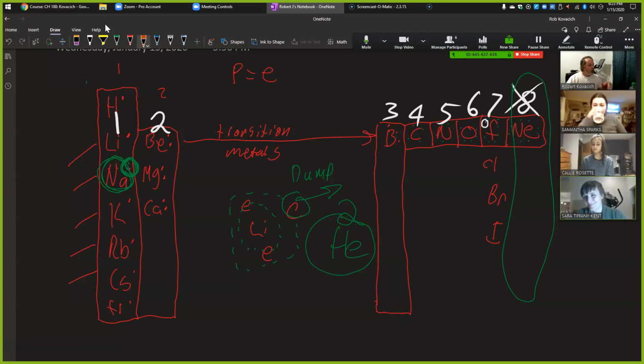All right. So what is it easier to do? For fluorine to get that 1 electron and become satisfied, or for carbon to try to grab 4 electrons and become satisfied? So it's harder for carbon to do it.